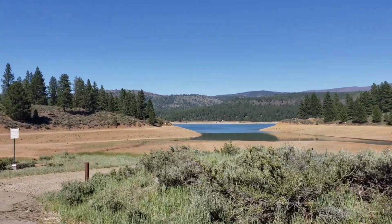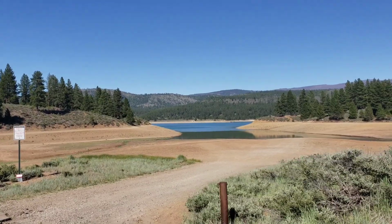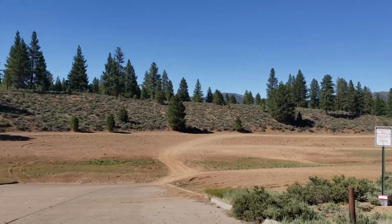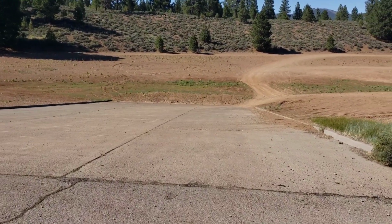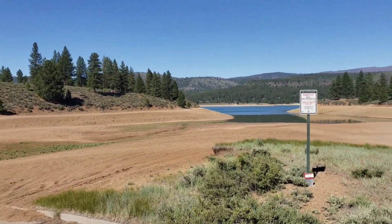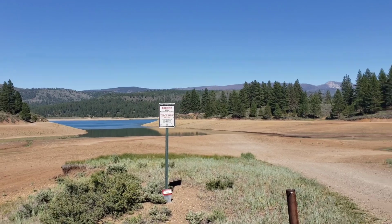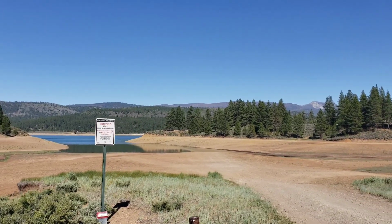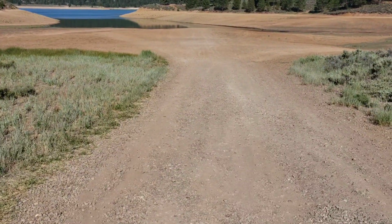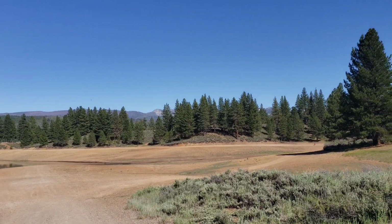I talked to the camp host, and this water is pretty low, so I guess sometimes it's higher. Drought conditions or whatever being what they are, but okay. This is your paved boat launch. And there's the water. I guess you'd have to back all the way down there to launch a boat. It looks hard packed from use. Some gravel mixed in. Campsite's over beyond those trees.